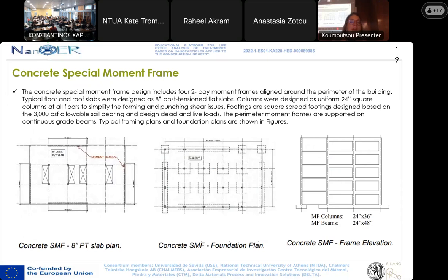Here we can see the slab plan, in which the material used was concrete, the foundation plan, and the frame elevation of this building, the concrete SMF. The concrete special moment frame design includes four two-bay moment frames aligned along the perimeters of the building. Typical floor and roof slabs were designed as 8-inch post-tensioned flat slabs. As we can see from the figures, columns were designed as uniform 24-inch squares at all floors to simplify the forming and punching shear issues. The perimeter moment frames are supported on continuous grade beams, and typical framing plans and foundation plans are followed.